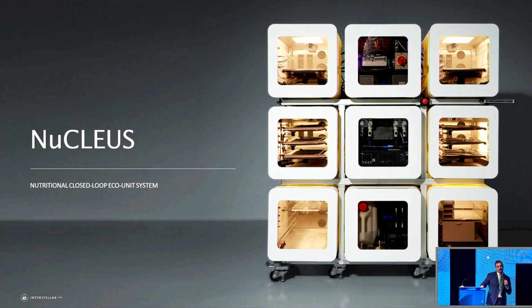Right now, it's expensive to send things to space, like $20,000 to $40,000 per kilogram to launch things. About 4,000 kilograms of food is sent to the ISS each year to feed the crew members. So if we can cover 25 to 50% of the crew's needs, then we think we're helping these commercial space stations save a lot of money.